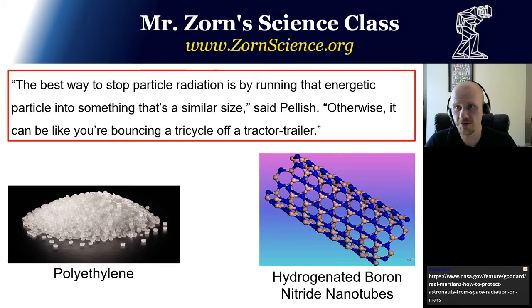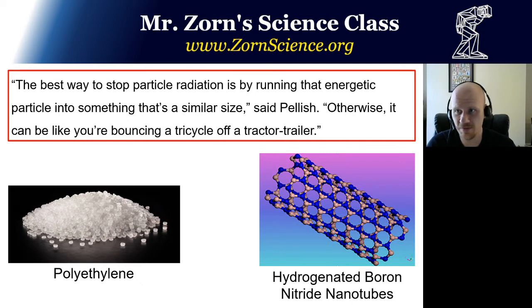So in the article, there's a quote. I'm going to read this out. It says, "The best way to stop particle radiation, which is the radiation that you would experience in space, is by running that energetic particle into something that's a similar size. Otherwise, it could be like you're bouncing a tricycle off a trailer tractor." So the whole concept of these protective methods is to bounce those radioactive particles off another particle of the same size. There are two ways that they're proposing right now.